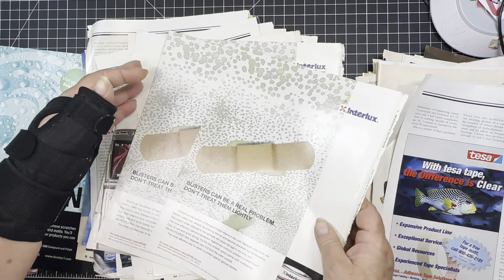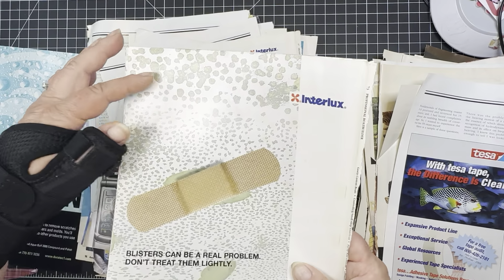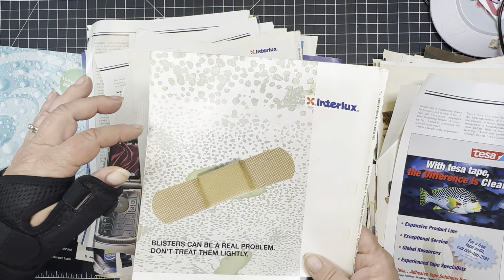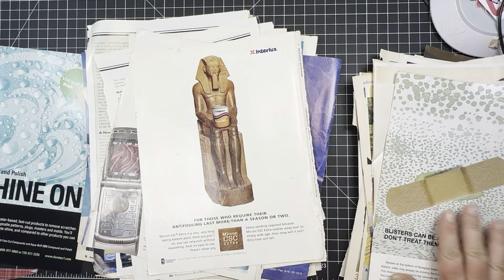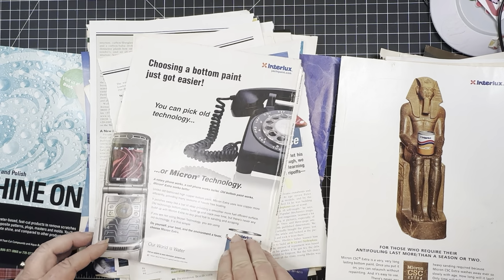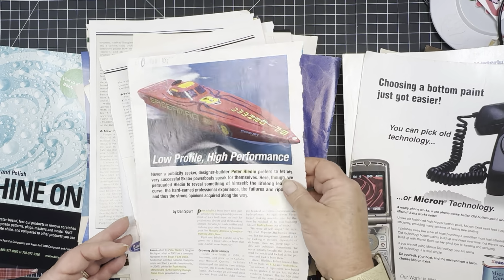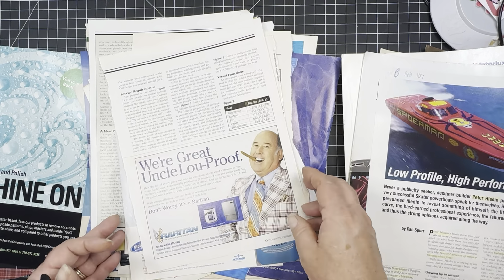Oh, that hurts my hand. Quit doing that. I like the Band-Aid, but I also like that background. So I'd probably use that on a background page. But I may fussy cut the Band-Aid. This one's a fussy cut. Look at this old phone. That's a fussy cut. Look at the boat. Spider-Man boat. That's a fussy cut.